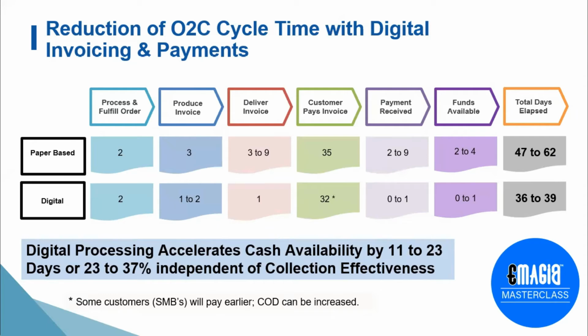And it starts with the processing of the customer's order, and it ends with the funds availability. So whether you use paper-based invoicing or digital really doesn't impact the speed in which you can fulfill an order. But it does impact, in the next box, the speed of producing an invoice. Generally, the digital technology enables you to produce an invoice at least a day faster. Delivery of the invoice, big speed advantage here with digital. Same or next day, I put 1 day here.